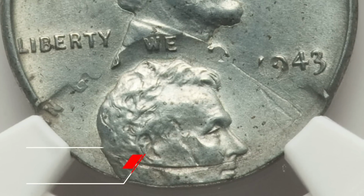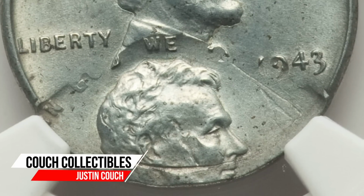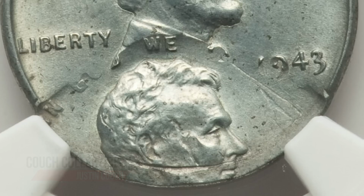Do you have a one-of-a-kind penny worth thousands and thousands of dollars? Well, today we're going to be looking at some rare pennies that are worth a lot of money, so let's just hop right into it.